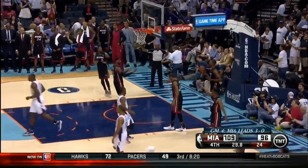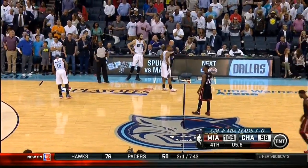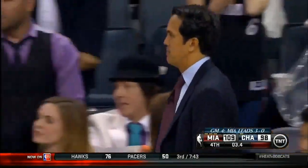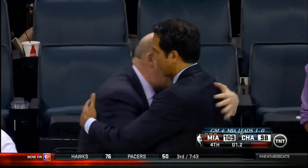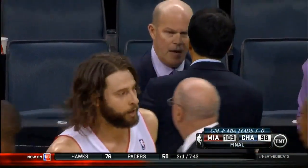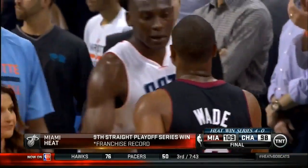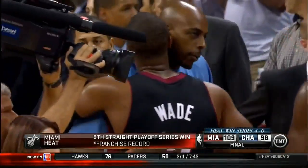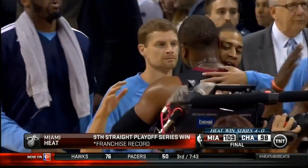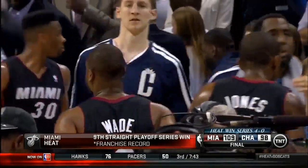Biyombo with the dunk. But the end of the line for the Charlotte Bobcats. Kemba Walker ends with 29. Eric Spoelstra in his 6th year, trying to take the Heat to 4 consecutive NBA Finals. 9 straight playoff series wins for Miami, and the Heat advance, the first to advance to round 2 in a 4-0 sweep of the Charlotte Bobcats.